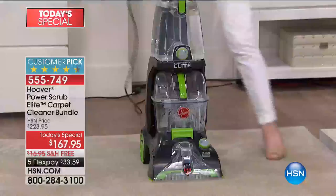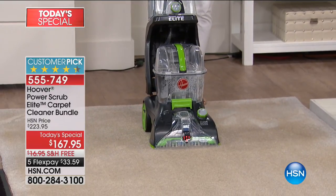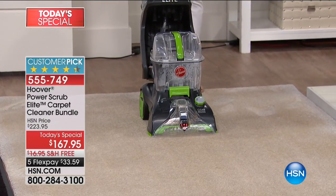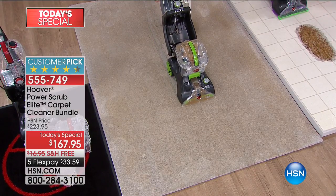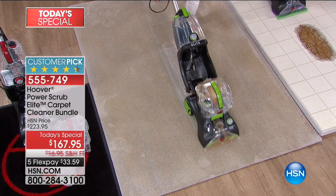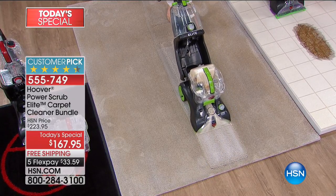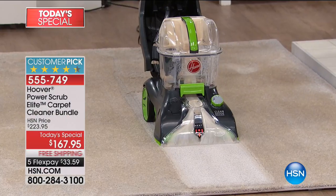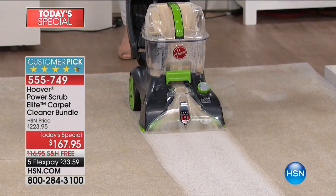It also cleans in both directions. Brand new clear tanks, and it's still our lightest weight at 18 pounds, which is huge. So you can see as I go forward, I love with the clear tanks that you're able to see that dirty water coming up. Watch as I pull back. Gray carpets, if they're looking dingy or dirty, you're going to be amazed at what comes out of there.